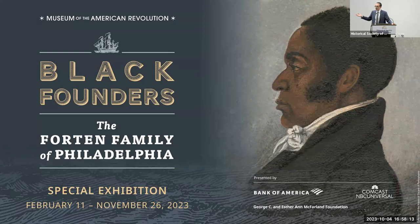What's interesting about the Forten family is that there are living descendants of James Forten who identify as white and others who identify as Black. They all knew that they were related to James Forten in some way, but they're all very proud of this exhibition and this story being shared more widely. Another example of this is when Kip visited the Museum of the American Revolution for the first time last fall.